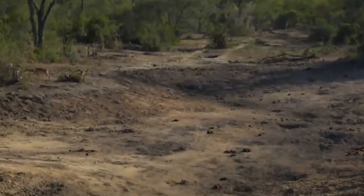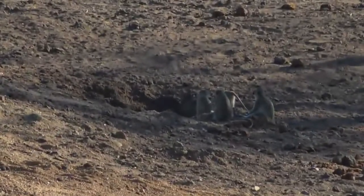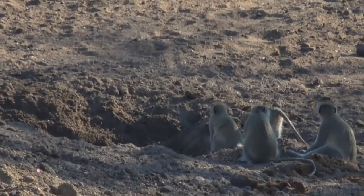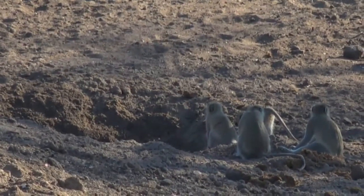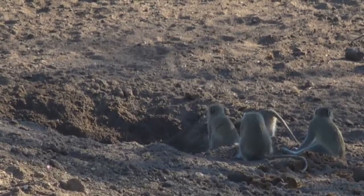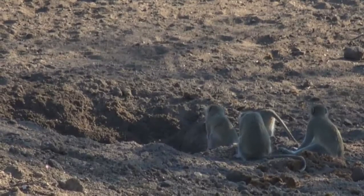Now, what they're doing is they're drinking water out of a hole in the ground. Now, that hole in the ground, they didn't dig. That was dug, everyone, by elephants. Elephants are very clever. They're able to feel whether there is water flowing underneath the surface or not. And here, there is water flowing under the surface, so they've dug a big hole with their feet and with their tusks, and the monkeys and many other animals have come down to have a bit of a drink here. So the monkeys are having their drink now.